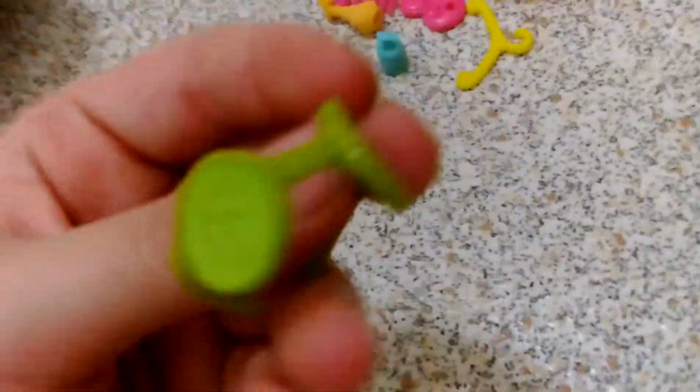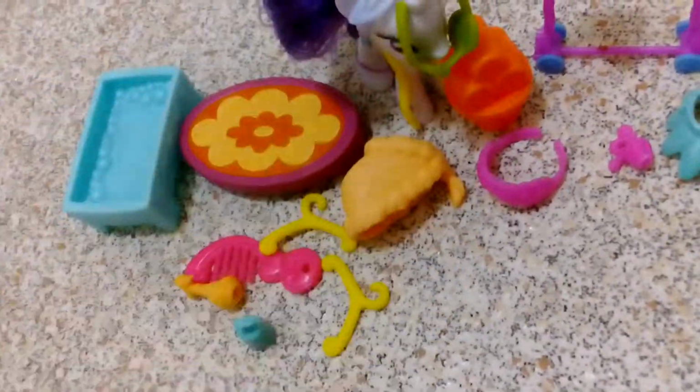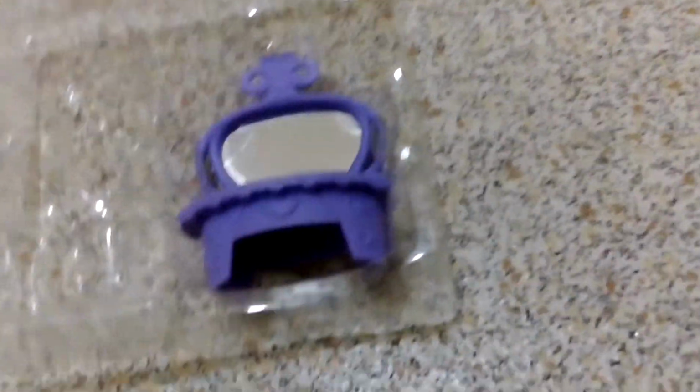Focus. Okay, you're not gonna focus well. You know what it is, guys. It's like a little soap squeeze piece. There's a hole in the bottom, sadly. And she comes with these cucumbers.